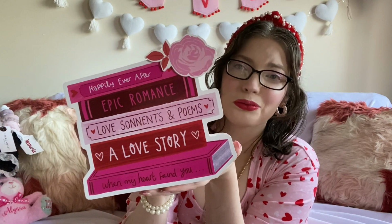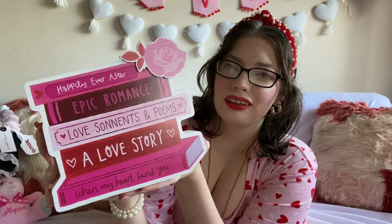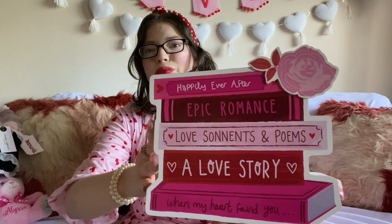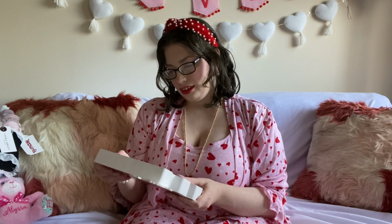I love it. And it just says happily ever after, epic romance, love sonnets and poems, a love story, when my heart found you. This is so cute. And it's definitely my colors, so it's just super sweet, and I couldn't pass this up. It was $8.99, and it's nice, really thick wood, which I was really glad about.